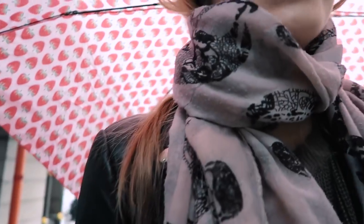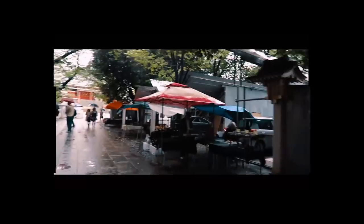You can't even see it behind me. Okay, it's going to rain, so look fast. This is Hanazono Shrine, and there's a flea market today.